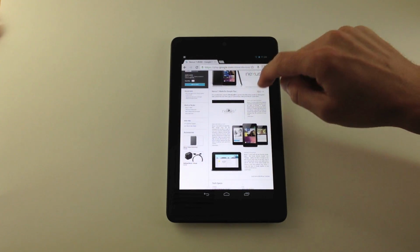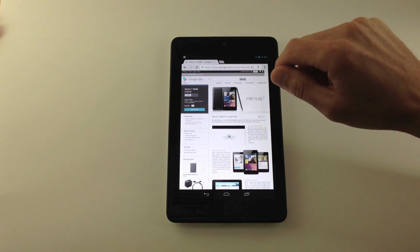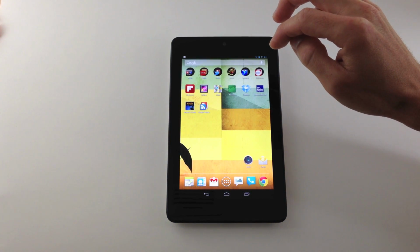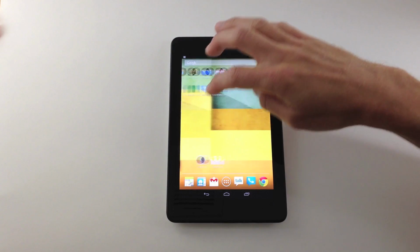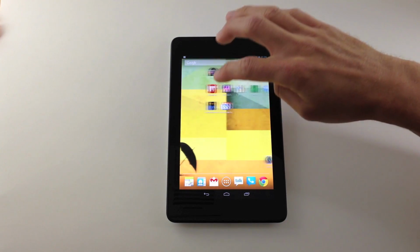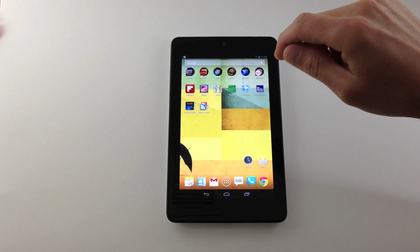But I think that companies like Apple have taught us that tech specs are less important than the general experience of using the device. So let's get into the actual experience, which generally is very, very good. It's very fluid. I think that Jelly Bean has finally smoothed out a lot of the rough edges that at least I've always associated with Android.